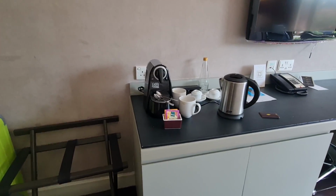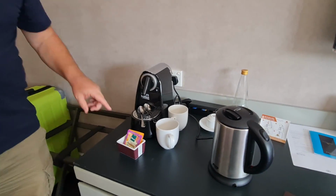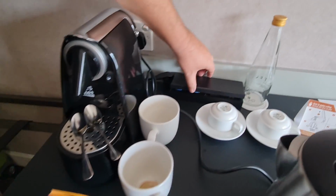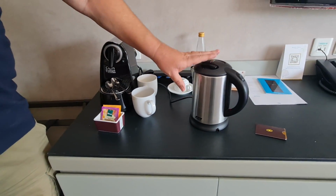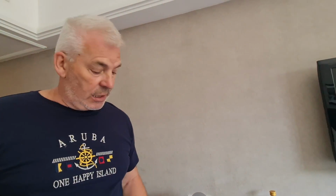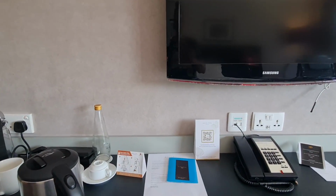However, let's get back to the room details. So you've got tea and coffee facilities. You've got a coffee machine, plus you've got a kettle. Yes, and they do provide a few little bits and pieces. They don't provide any normal instant coffee, but you've got your little capsules in there. But if you want a cup of instant coffee, there's your kettle. There are some strange teas, but they have got some normal breakfast teas in the breakfast room. Yes, so if you're staying here longer than a day, you could bring some up from there.